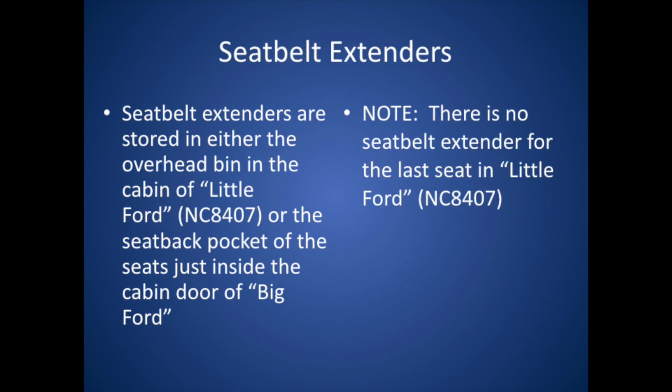A seatbelt extender may be provided to passengers who request one. The extenders are located in the seat back pockets of the last seats just inside the door of the cabin of Big Ford, and in the overhead rack just inside the cabin door of Little Ford. However, there are no extenders available for the last seat across from the cabin door of Little Ford.